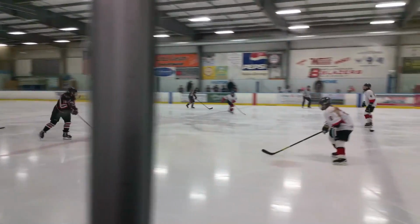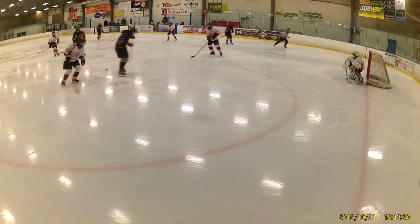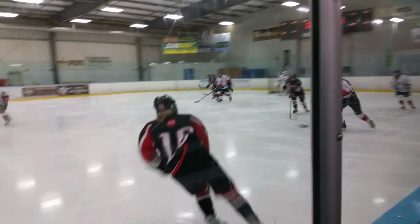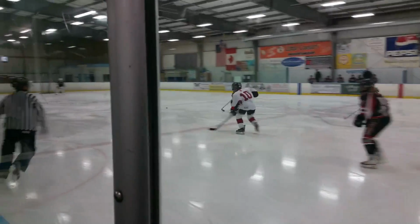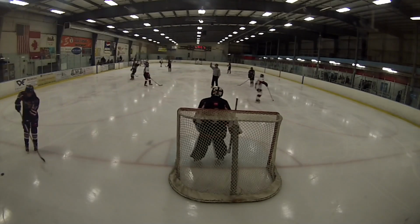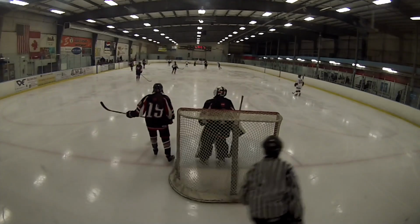Here comes Surrey, number 2. Across the blue line. Tries to cut to the inside. Sophie gets a piece of it and knocks it away with a backhand. Hannah back to recover. Hannah has Ellery forward, passes it to her, but Ellery can't get to it. That may go for icing. It does, all the way back down. 10:16 to play in the first, no score so far.